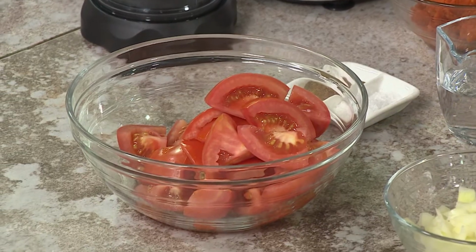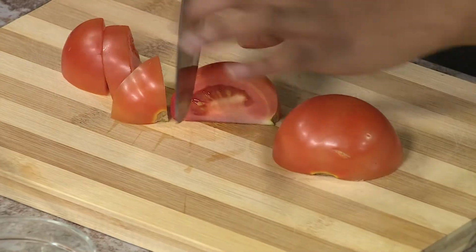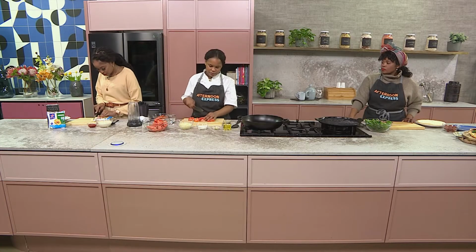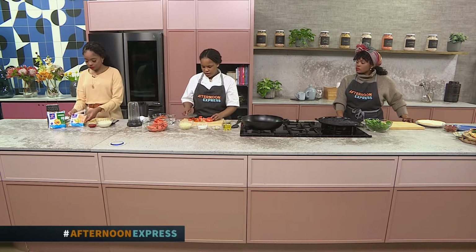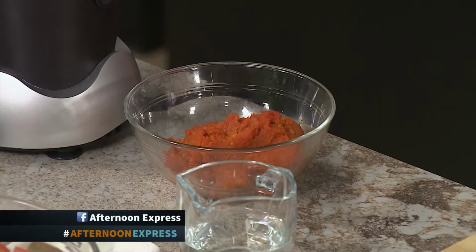So here, I've chopped up some tomatoes. So I'm just going to chop up one now for you. Okay, and the ingredients that you have there is? Yes, so we have one onion that's been chopped, and then we're going to add in some garlic just for a little bit of flavor, and some olive oil just so that it blends easier in the blender. Okay. And then we're going to blend that and put it in a pan just so it can reduce. So it takes about an hour to reduce into this thick paste that we have here. Okay. Interesting. Do you want to just pass that over?